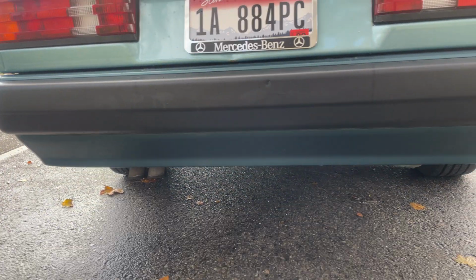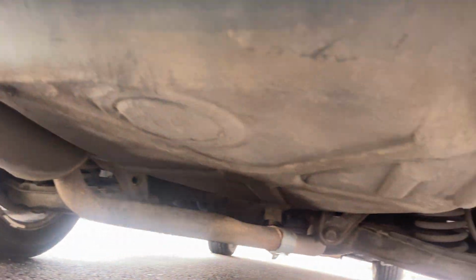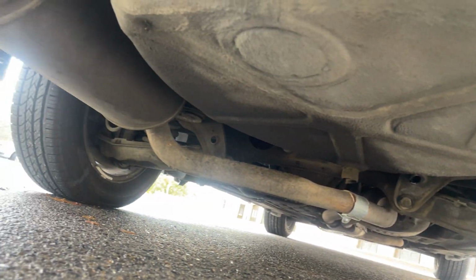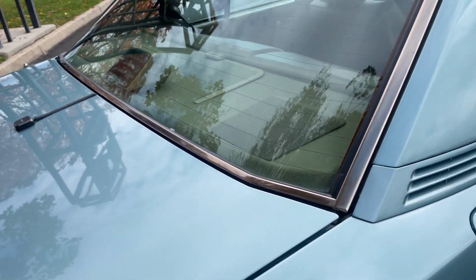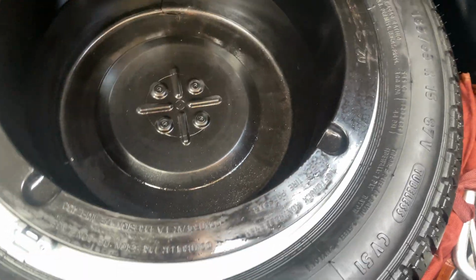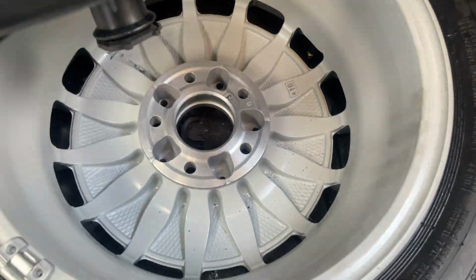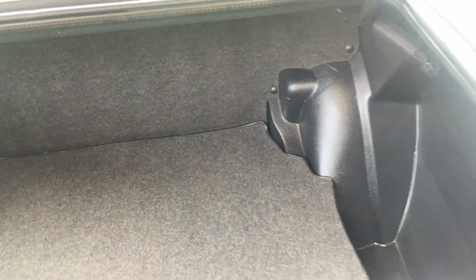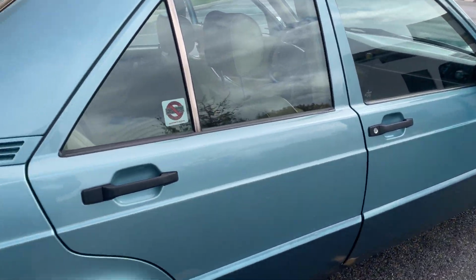That's your exhaust. And underneath this car is just solid. And you've even got the original spare tire. That's the original spare that came with it in the toolkit. That's the original spare, and it matches the wheels on the outside. With the toolkit. But just a neat car.